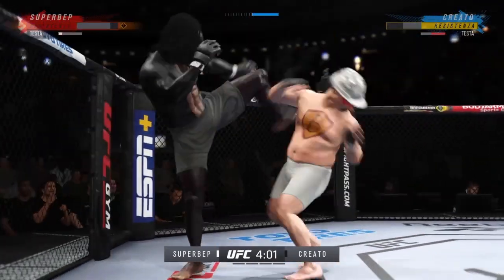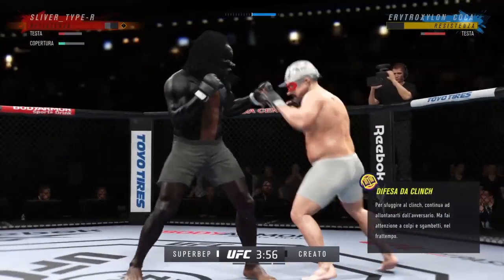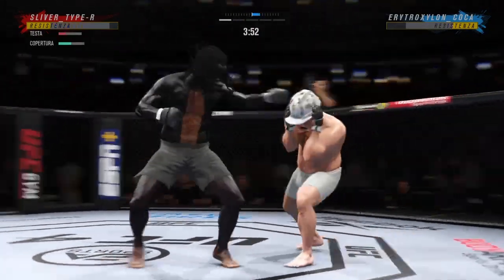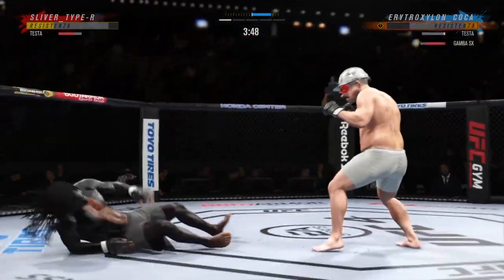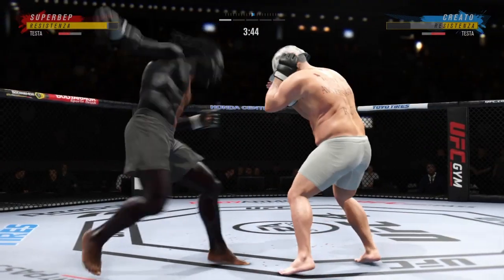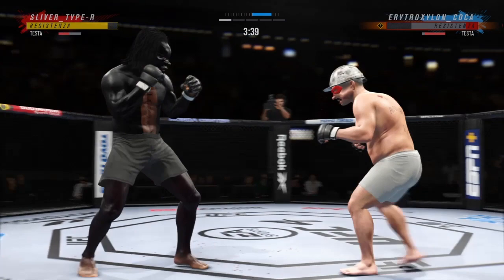A huge kick here. Whoa! He needs to start looking to finish now because he's got his opponent hurt very bad. Oh! Back to the feet. Oh, he might be out.